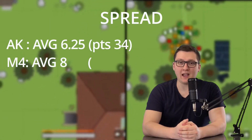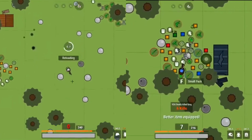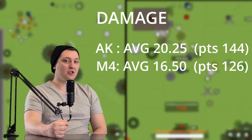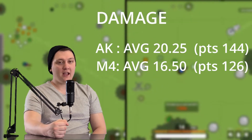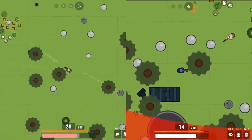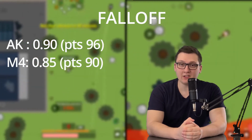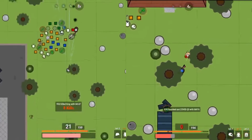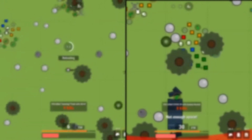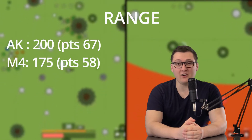As for the spread, the AK actually pulls ahead on this one, with a slightly more accurate spread. Now for the biggie, damage. We gave a double point value for damage since it's one of the most critical metrics. The AK on average did about 4 more damage per shot than the M4. That's gotta hurt. Now fall-off was pretty close, but the AK actually performed slightly better in this category. As for velocity, they are also close, but the M4 pulls ahead. The AK takes the cake on range with an extra 12.5%.